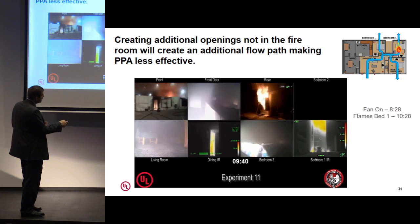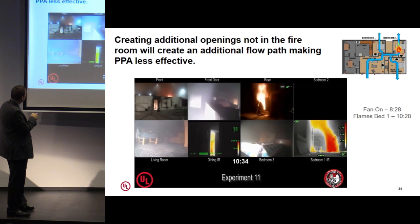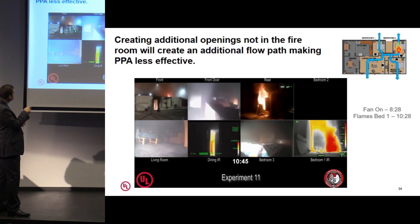So as we watch, in roughly 2 minutes and 30 seconds, we'll see that we went from flames on the carpet to flames on the dresser. And we have flames that are just barely visible in the view back here. This is that window right here in the master bedroom.